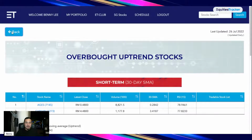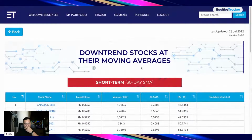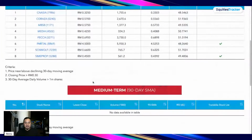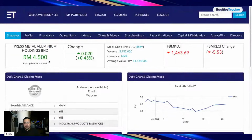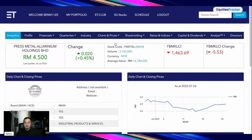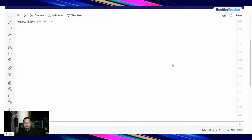Okay, so let me go back again and look at the last part. Downtrend stocks at the moving average. These are stocks moving in a downtrend, but they have rebounded quite significantly. These are again Bursa Malaysia stocks. We have stocks like, let's say, Press Metal, which is also a counter in the KLCI. If I look at the charts, you see that by definition the trend is bearish.